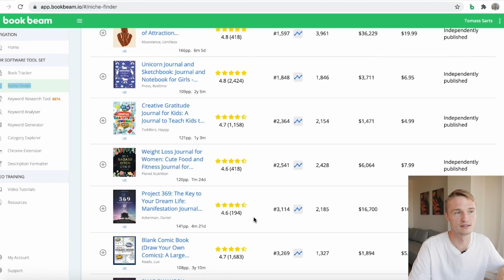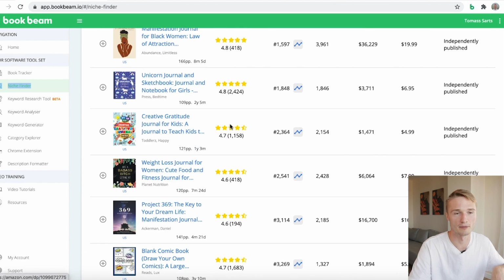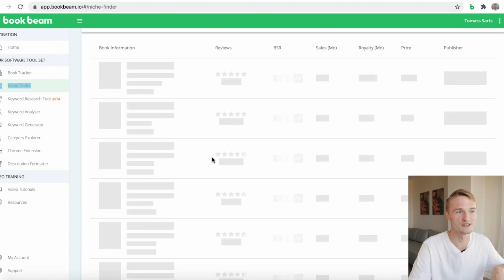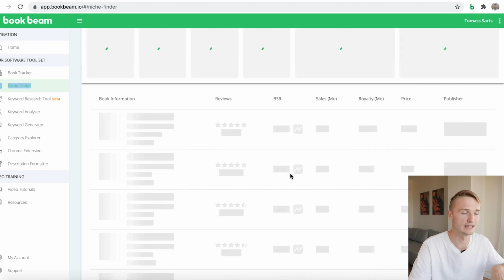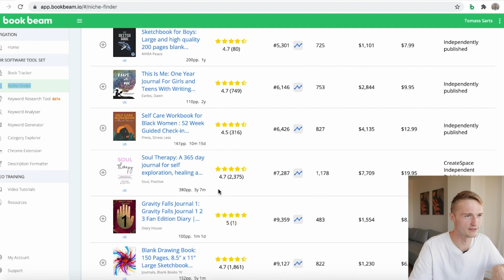Sketchbook, I think that's too broad for us to be interested in it. Then we have unicorn journal up here. So pretty much all results here on page 1 are really good ideas. Let's keep going. Let's see a couple more pages if we discover something interesting.